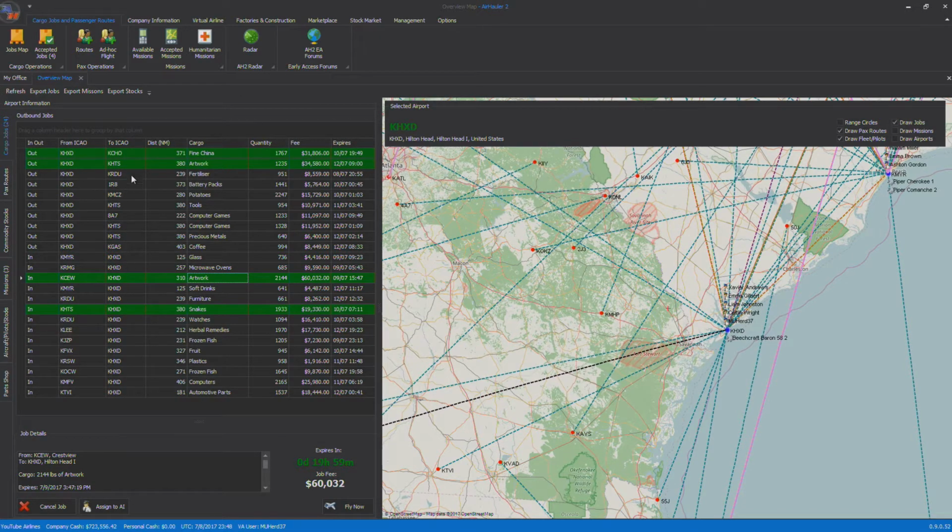But for us, we're down here at Hilton Head, and we are going to go to Huntington. We're going to do this one right here. It's 1,235 pounds of artwork. And as you can see, it pays $34,000. So that is a good paying job.